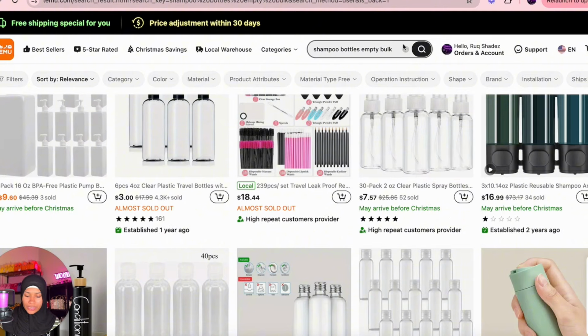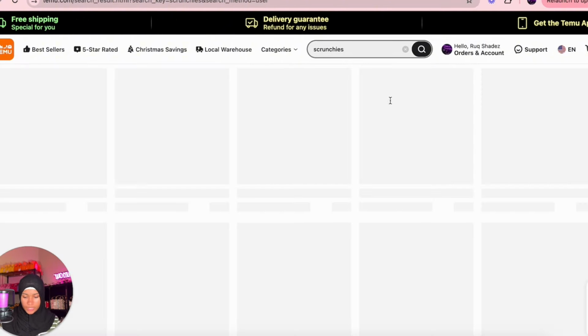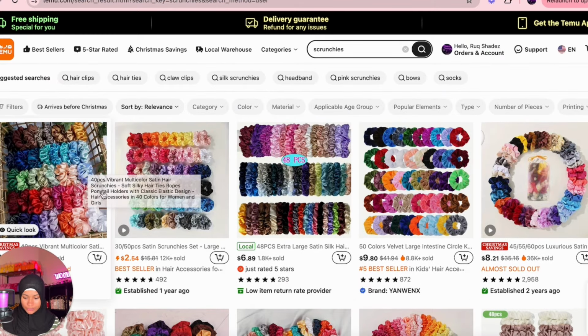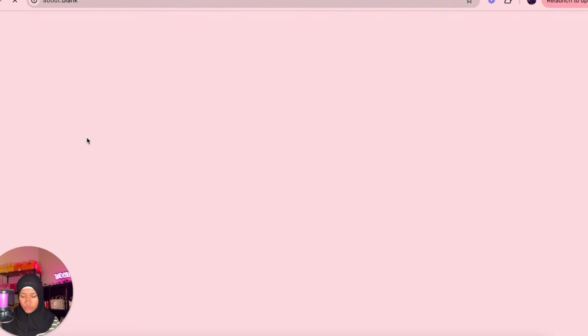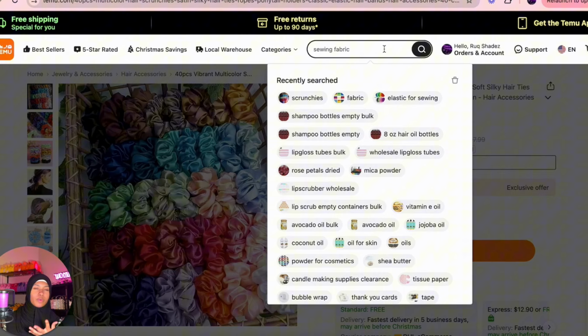Oh, I forgot to show you guys. Say if you just search up scrunchies, they also have options where you can buy bulk scrunchies like this. If you know you're not crafty in any sort of way, you can literally have scrunchies such as this one on your website for an upsell, or you can do bundles and add these in. They're not the best quality. You just have to test them out and see what works the best.